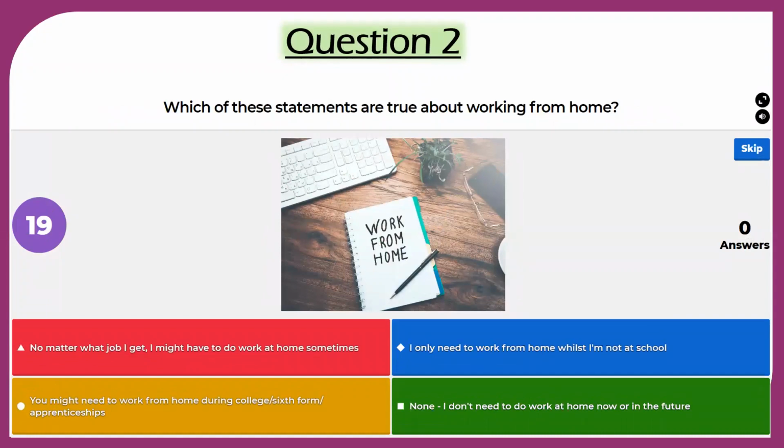Question 2. Which of these statements are true about working from home? I'll let you read those for a minute. So which do we think is true? Actually, it doesn't matter what job you get in the future, you might have to do work at home at some point. And again, whichever post-16 route you choose, that might be college, that might be an apprenticeship, could be a sixth form or a training provider, you might have to do work from home at some point. Because like what's happening now with coronavirus, you never know what's going to happen. So it's always good to be prepared.